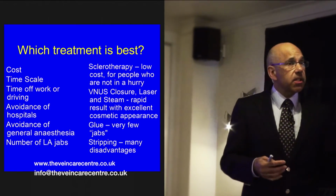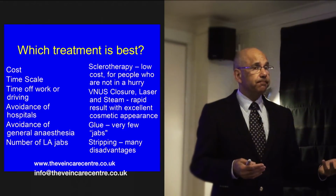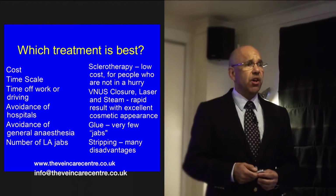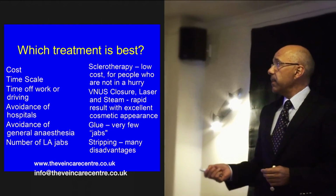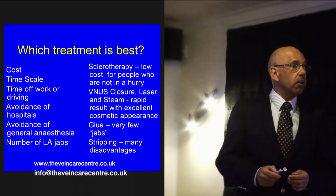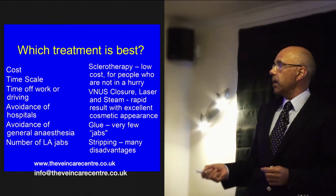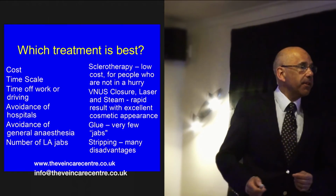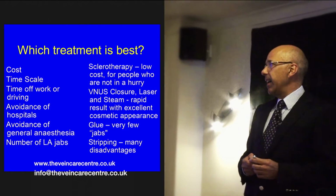There may be some reasons why foam sclerotherapy would be more suitable, and that rather depends on the appearance of the veins on ultrasound. But these are things that you need to consider. Obviously the cost, how quickly you want your veins to look better and feel better, time off work. I'm going to have to take some of these out now. I don't think anybody wants to go into hospital.